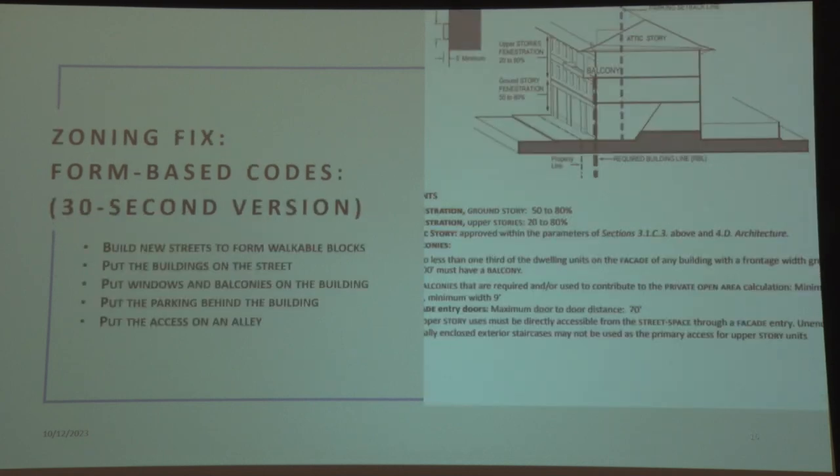We want to build new streets and form walkable blocks in Taft Corners. We want buildings to be up on the street. We want those buildings to relate well to the street by having windows and balconies and things like that. We want the parking behind the building, and we want the access to happen on an alley so those streets don't have lots and lots of curb cuts interrupting our bike and walk travelers along the street. The form-based code that we worked on for Williston, which I'll talk about more in a bit, is 120 pages long, but these couple of bullets are really the distilled ingredients of what that code does and how it's different from the kind of zoning Williston had in Taft Corners before.